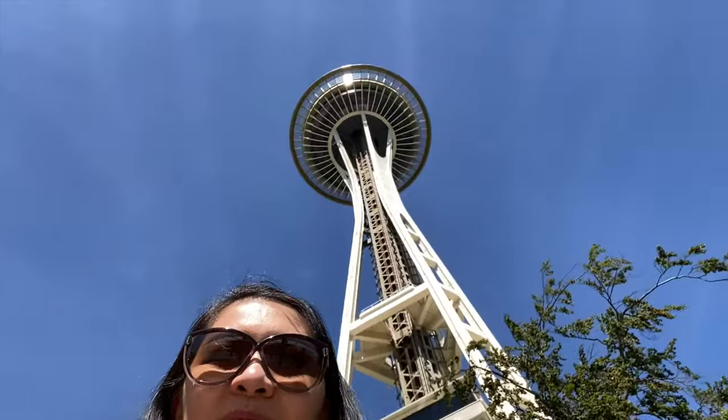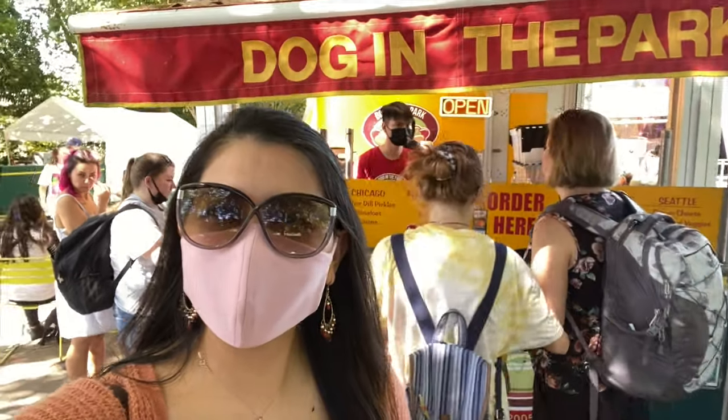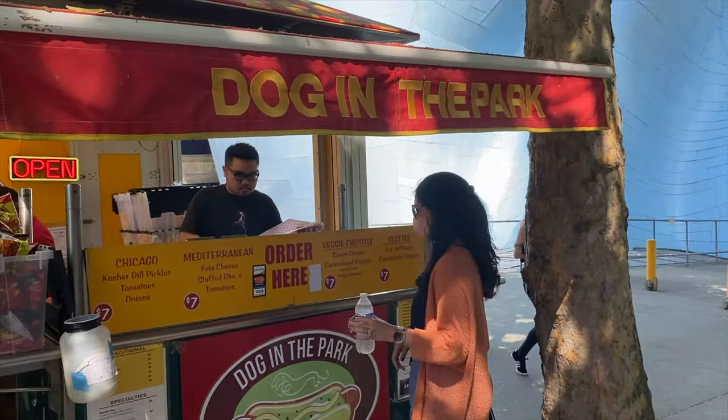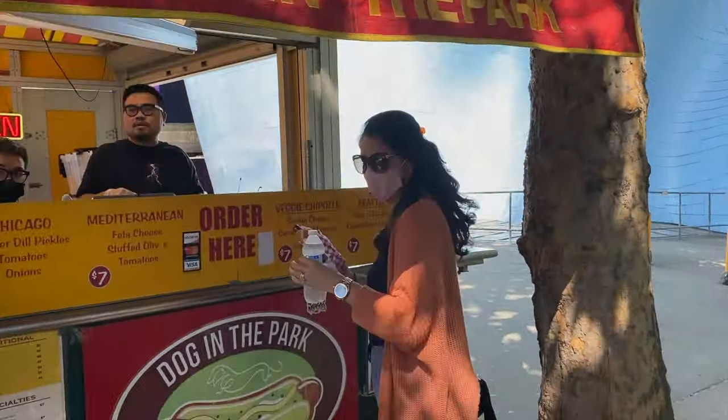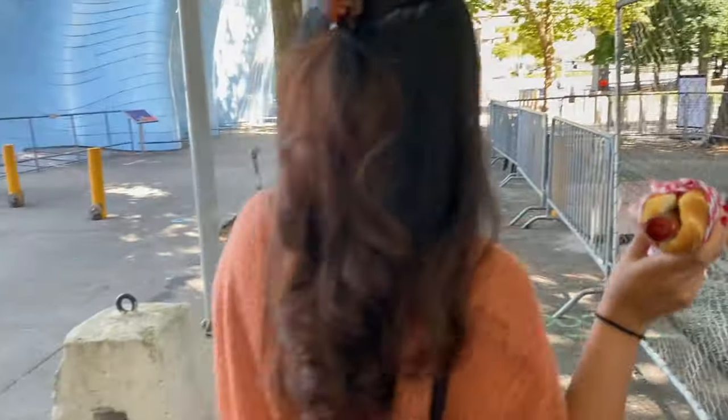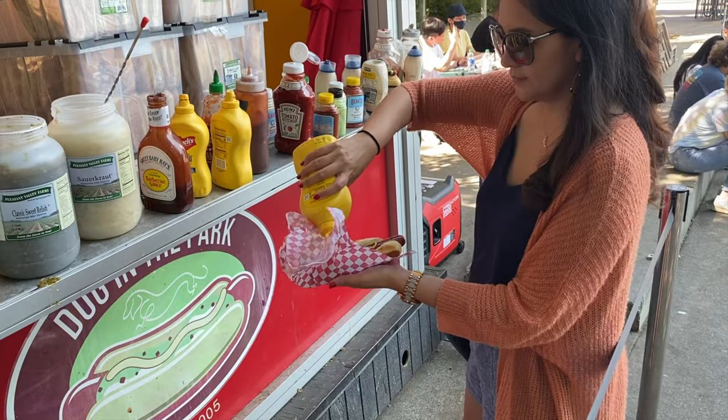We're going back to the parking now. I'm gonna grab a snack before we leave. We got the hot dog with cream cheese. The cream cheese.